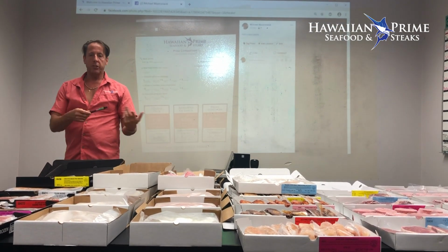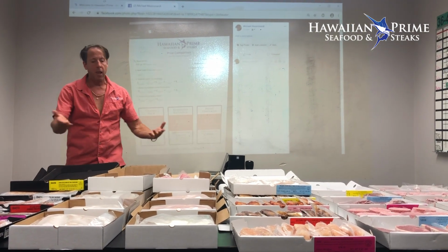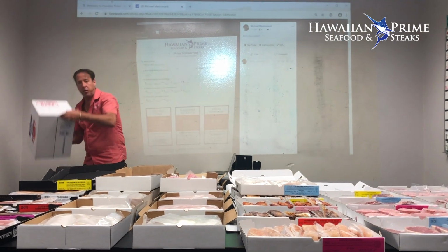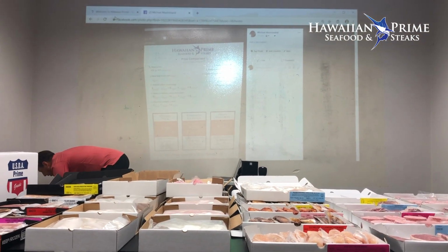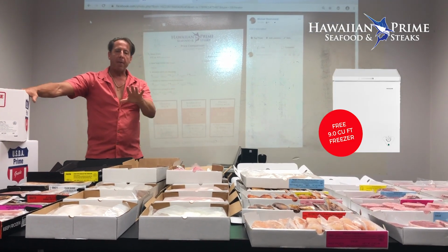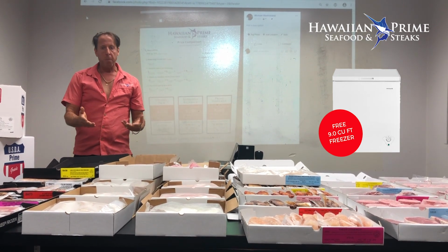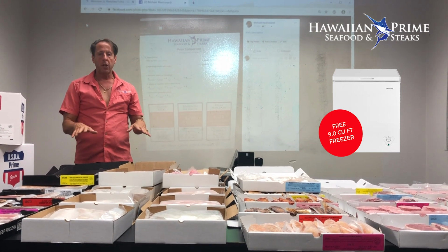Plus, if you were to do this deal, it works out to about $2,400. It's about $6 for each and every meal that you would have. Plus, you get 2 more of the beef with this package and a free freezer. Just one of the packages. I use this one because this is the one that usually gets purchased by most of my customers here. All of our customers is the one that they usually go with.